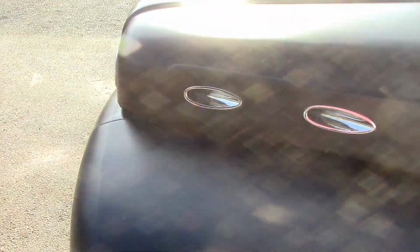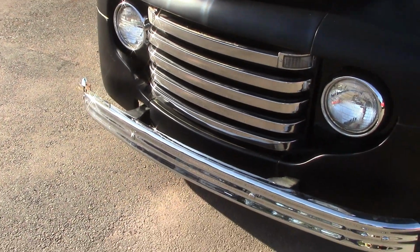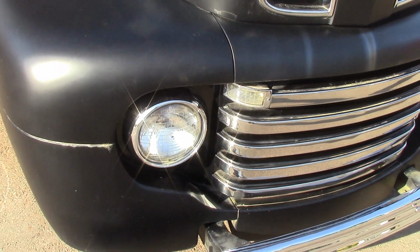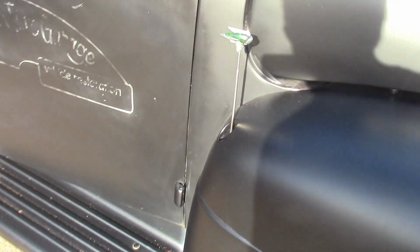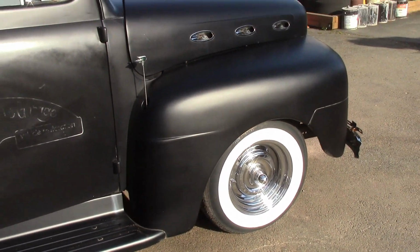Buick portholes on the hood. Plymouth Ripple bumper on the front. 51 Ford car headlight rings. What else can I show you? Frenched antenna. And yes, I did everything myself. Wide whites, chrome smoothies.